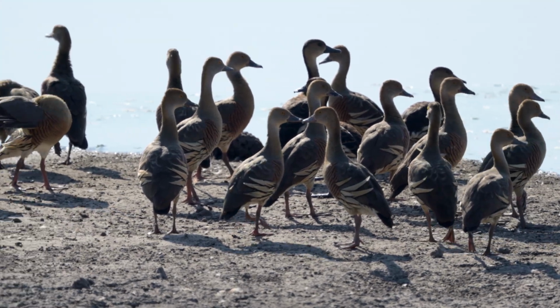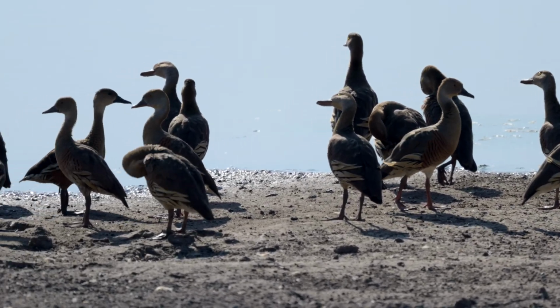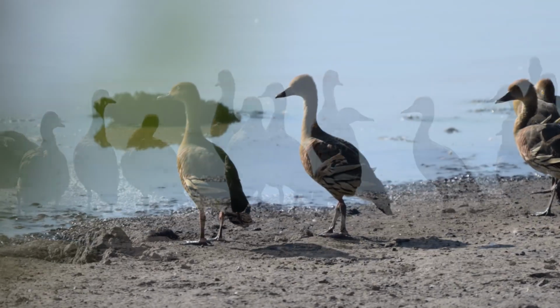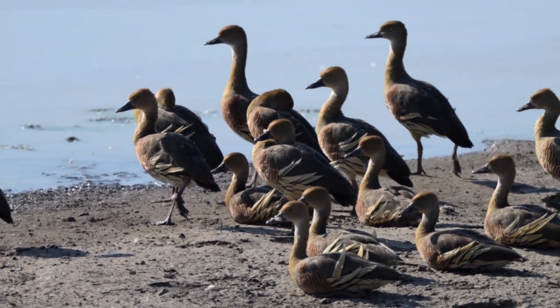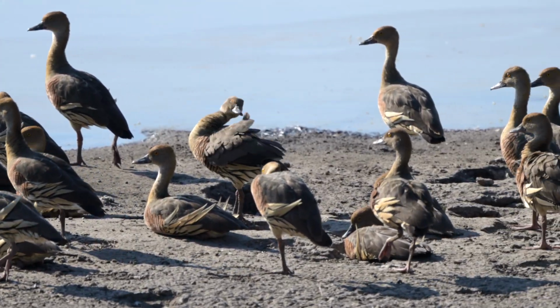These are plumed whistling ducks. Found throughout most of Australia, they are in high concentrations at the top end. There are 8 species of whistling duck found throughout the world. These ones are easily identified by their beautiful plumes coming off their flanks.